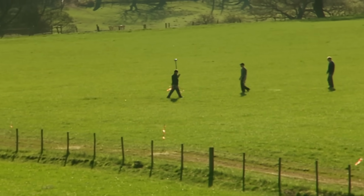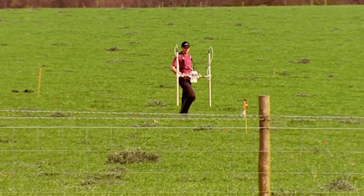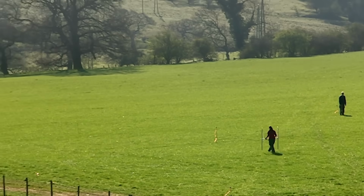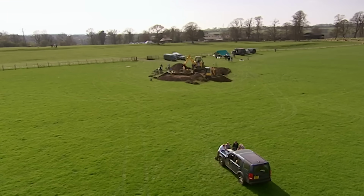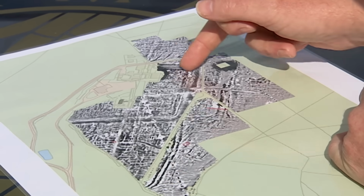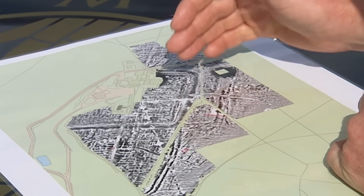Late morning on day 3, and an exhausted geophys team finally pack up their magnetometers. They've surveyed an area the size of 18 football pitches. It's one of the largest areas ever surveyed on Time Team, but it's been worth it. This has got to be some of the most spectacular geophys we've ever had on Time Team, isn't it? It really is. I mean, we've taken Mark Knowles' earlier survey, he did it for GeoQuest, and we've combined them with ours.